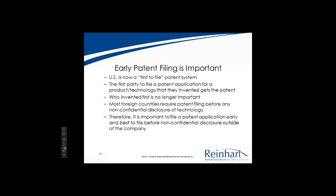So when we're looking at the patent system and effective use of the patent system, it's important to remember that early patent filing is very, very important. On March 16, 2013, the U.S. switched from a first-to-invent patent system to a first-to-file patent system. And what that means is that the first party to file a patent application gets the patent, regardless of who invented first. And there are a few little caveats around that. But as a general rule, if you win the race to the patent office, you get the patent.